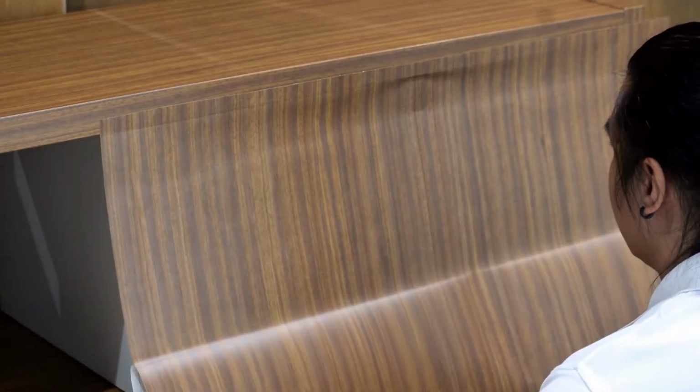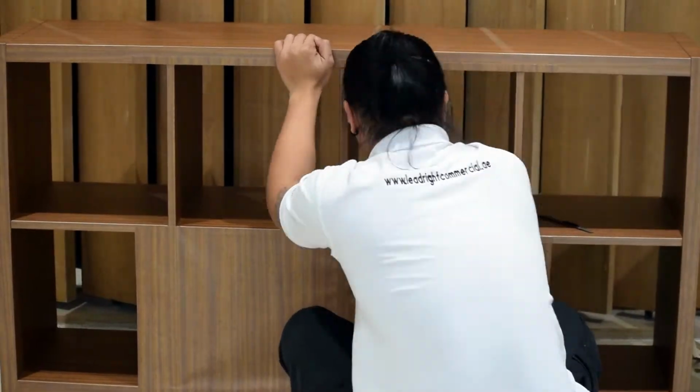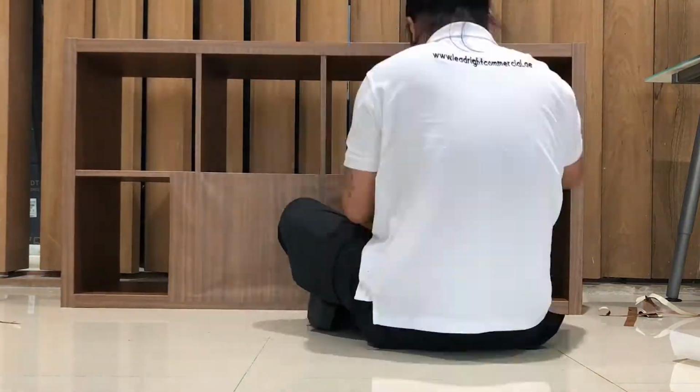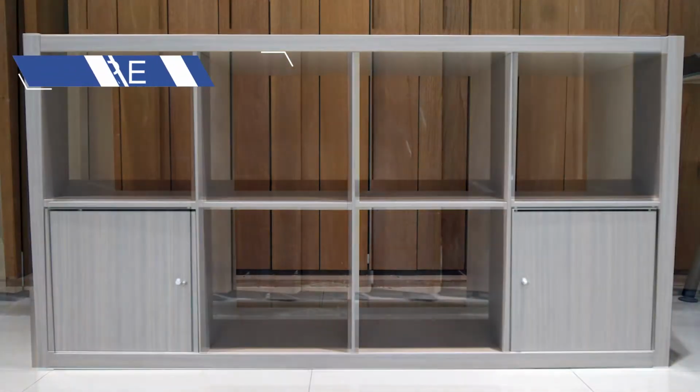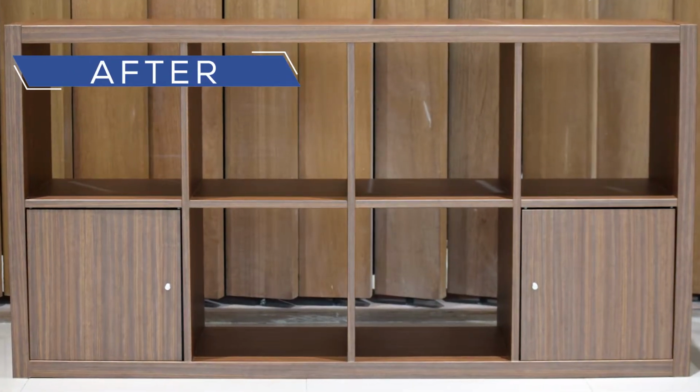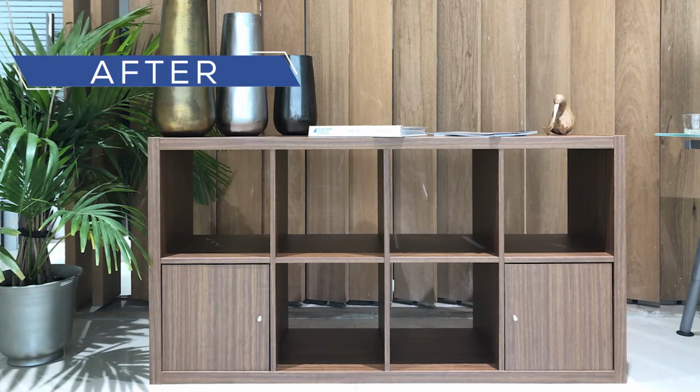Leadright provides you a new solution to refurbish your home and office interior. It's anti-scratches, stain-resistant, antibacterial, cost-effective, and many more. So, why replace when you can upgrade and personalize?